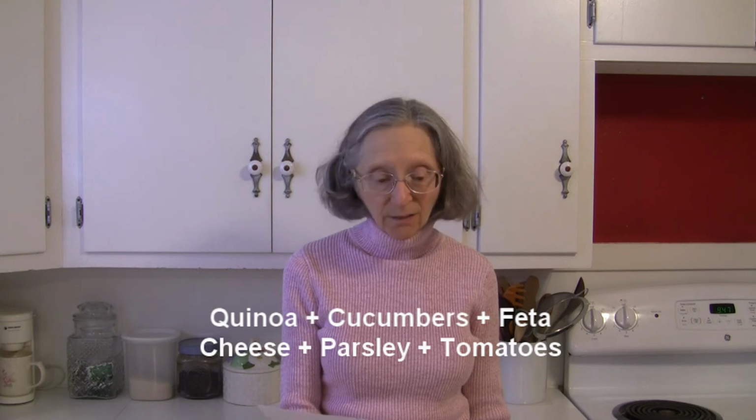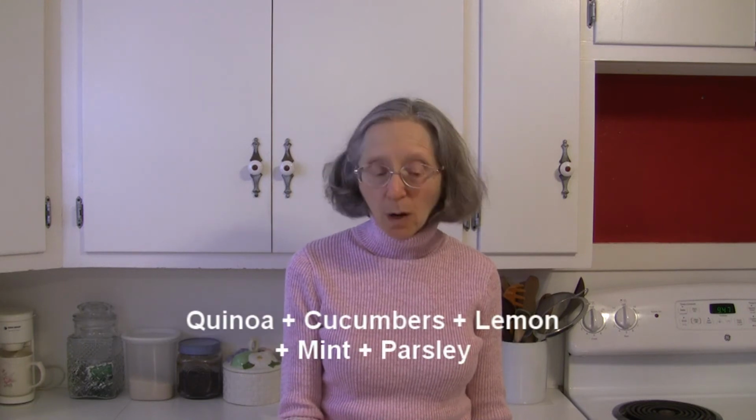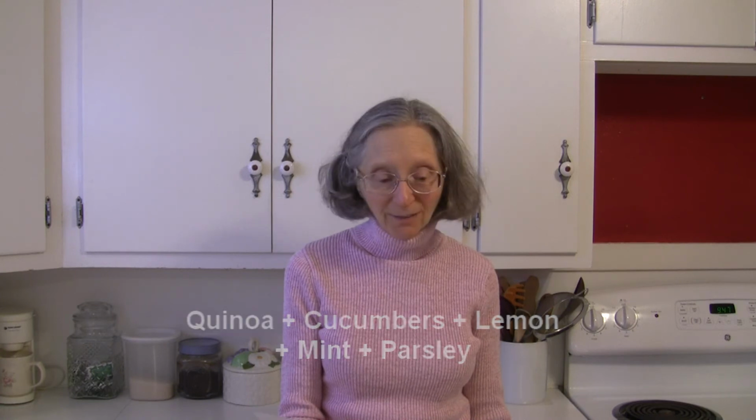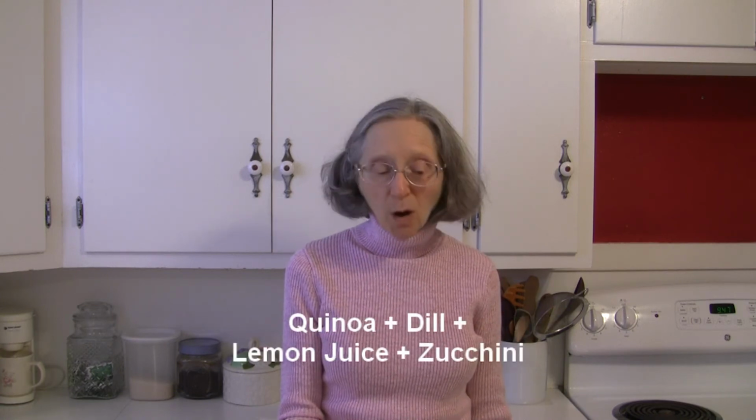It sounds like a salad. How about quinoa with cucumbers, lemon, mint, and parsley? There's another salad. Or quinoa with dill, lemon juice, and zucchini.